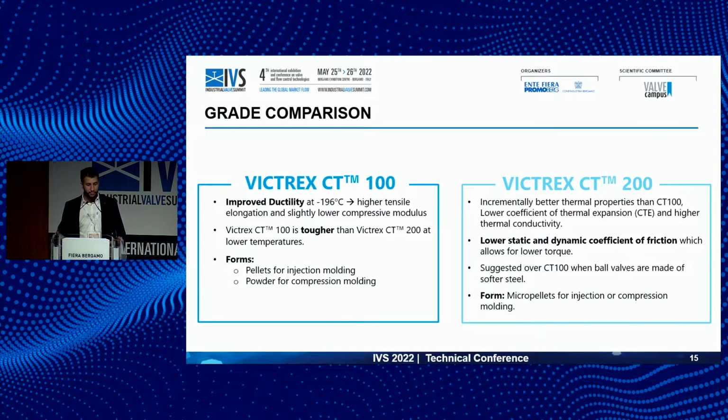Great comparison, just to have a clear picture of the differences between the two materials. Again, CT100 is for sure the most ductile material at minus 196, and it's tougher than CT200. CT200 has a lower coefficient of friction, both static and dynamic, and it has better thermal properties.